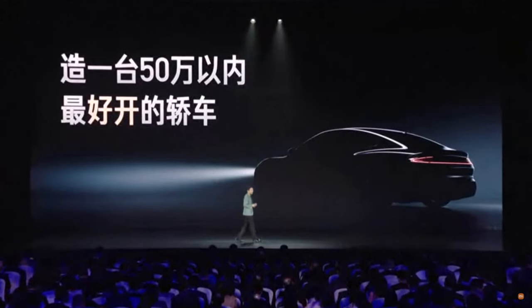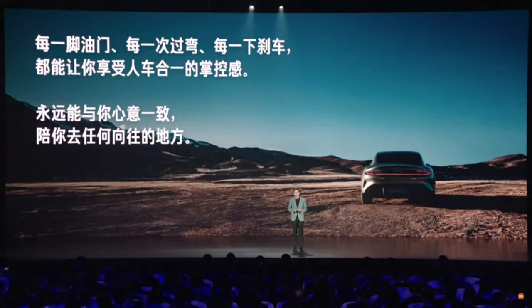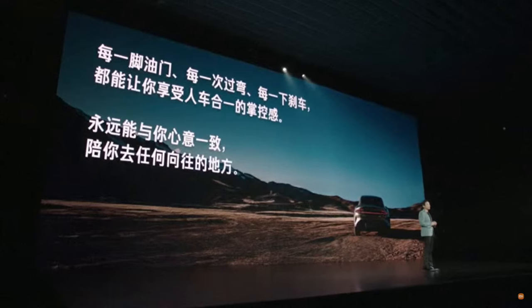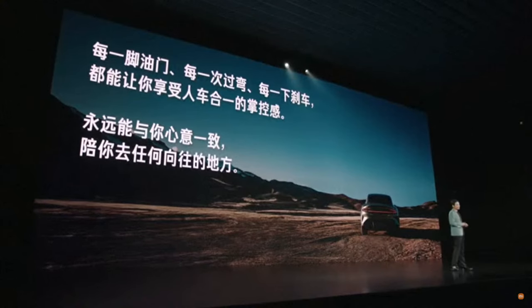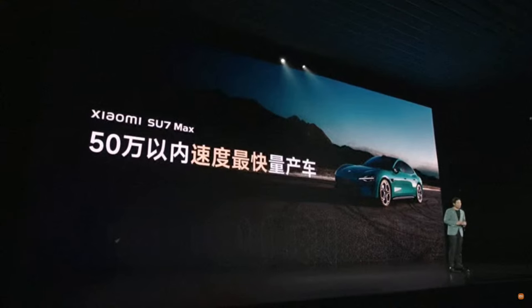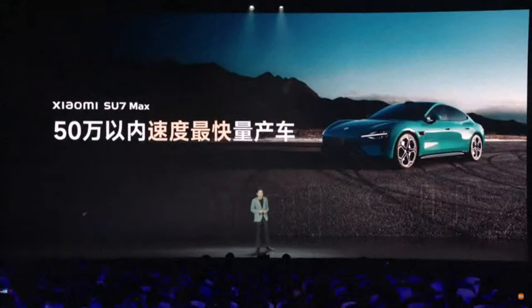For a car, we do not just want it to be good looking, but also we want it to be drivable. I want to design a very drivable car. A drivable car means that when you drive it, it's a kind of enjoyment. Every time you step on the gas, every time you make a turn, every time you step on the brake, you can feel a strong sense of control. And the car can read your mind and take you anywhere you want. For a good car, performance is the foundation. The Xiaomi SU7 has class-defining speed. How fast is that?